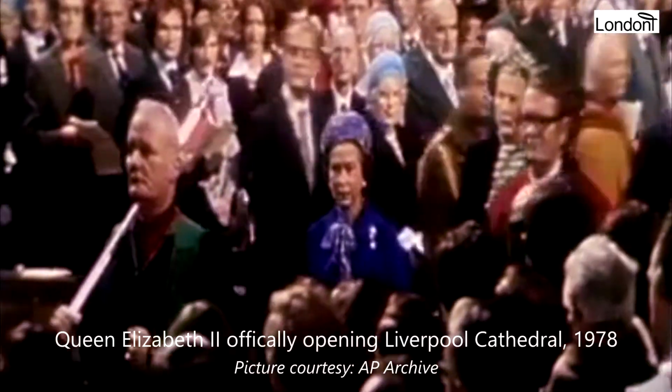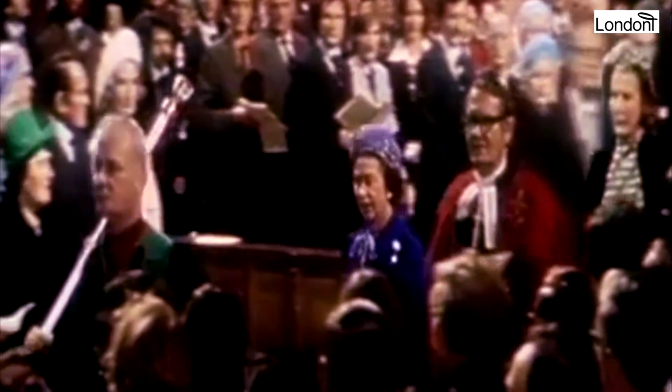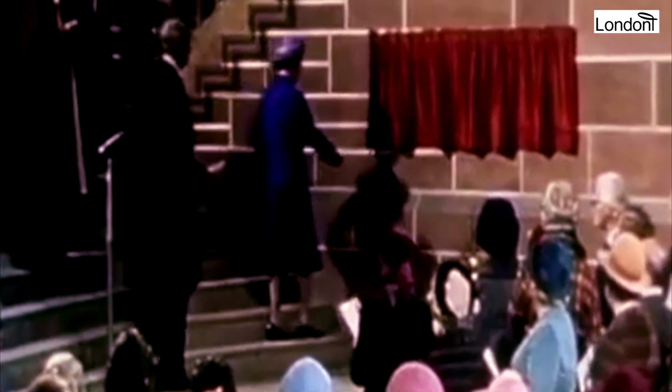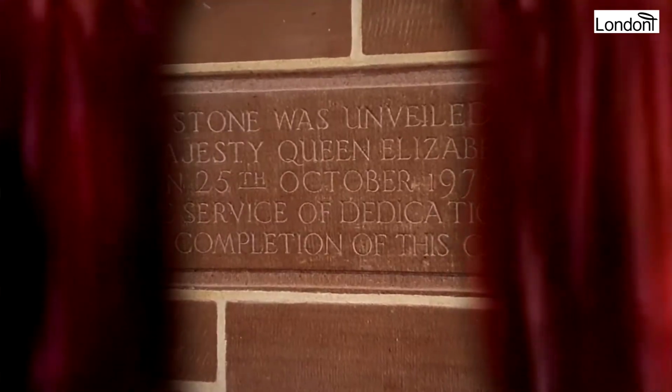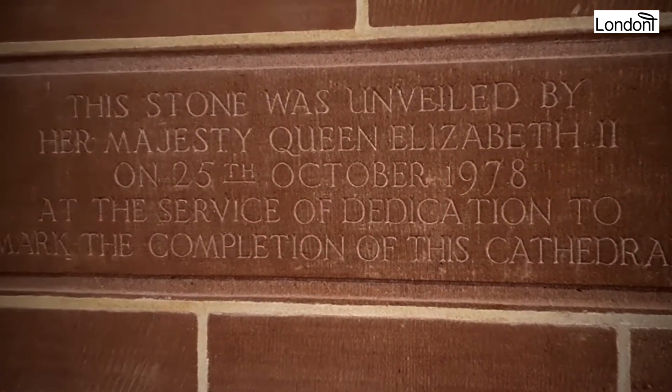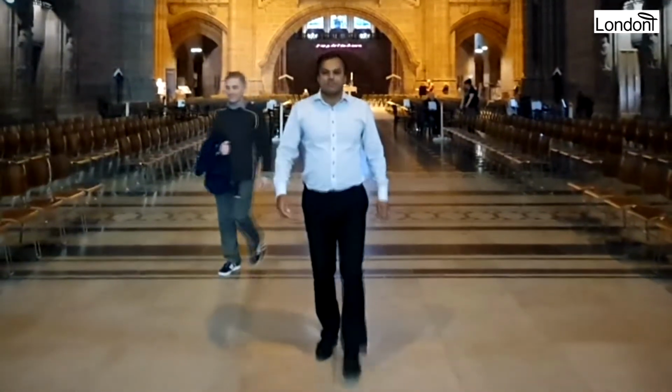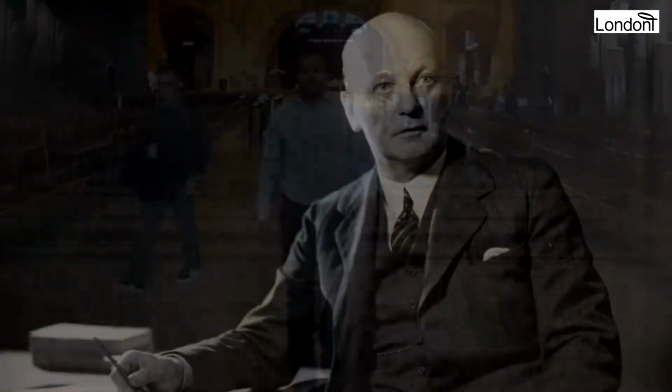18 years after Sir Giles' death, on 25th of October 1978, the cathedral was finally complete and opened by Queen Elizabeth II with great fanfare. It has a capacity to hold around 2,000 worshippers and is one of the biggest in Christendom. It remained faithful to Scott's design, though nobody knows exactly how much it cost to build.